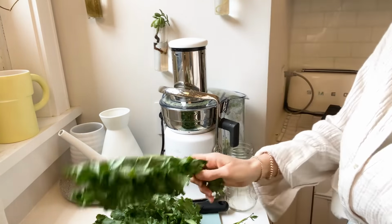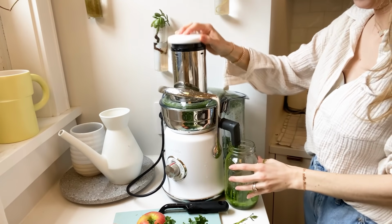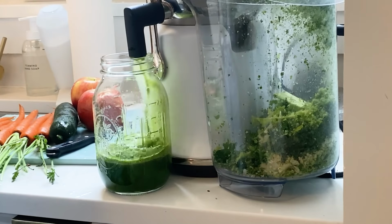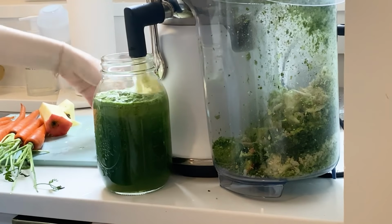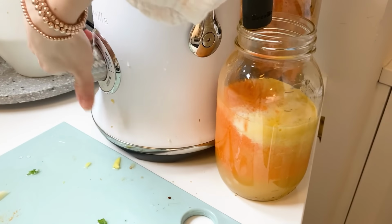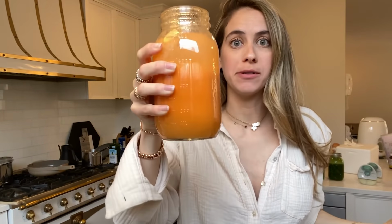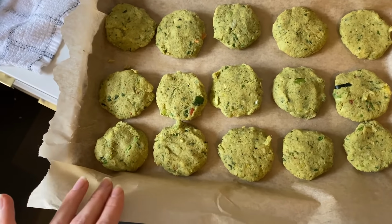Juice number 2. We're gonna have these for a few days. We'll keep them in the fridge. I'm just gonna taste this one because I was the most excited about the immune vitamin C one. Wow. Ooh.